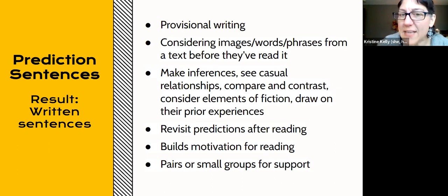elements of, what do you think the setting is? What do you think the problem is going to be? What can you tell maybe about one of the characters? Okay. And then they revisit them after reading. It can provide a lot of motivation.